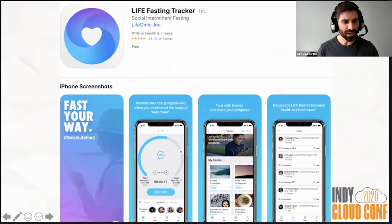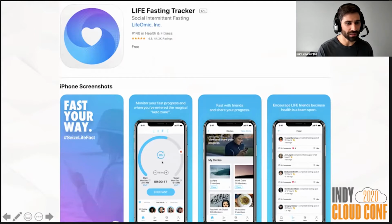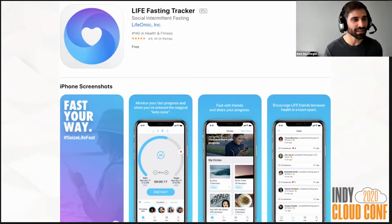Flesh something out. So a little context going into this, we have 2 mobile apps. The first is Life Fasting Tracker, and that allows people to try out intermittent fasting. We've had 1.5 million downloads. That's growing every day. I'm sure that's out of date by now.